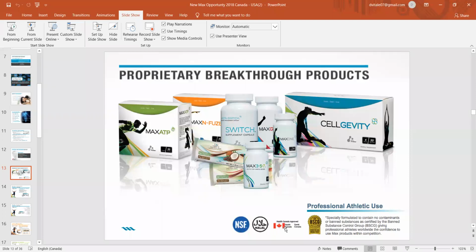Meaning that everything that Max put out has those stamps, the 8 stamps. I didn't even know there were 8 top stamps for quality supplements on Max's technology and supplements. I thought there were 4. But yesterday I located 8 of them, and I posted it so everybody can see. And the big part of that is that it's approved by the Olympic Committee. They're very strict on athletes taking supplements of high quality and drug-free.